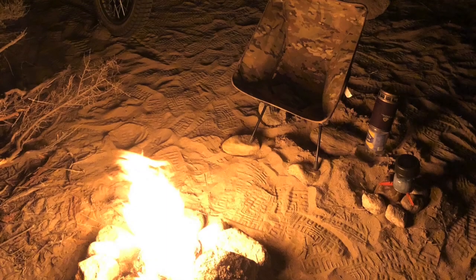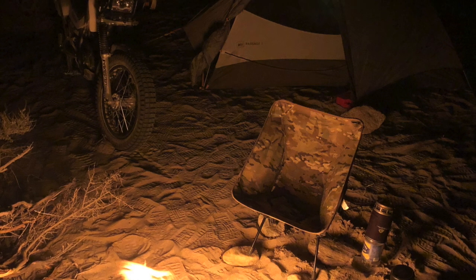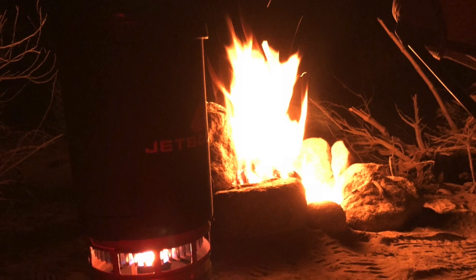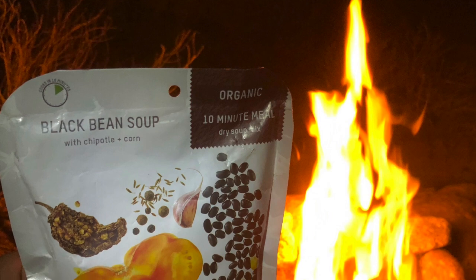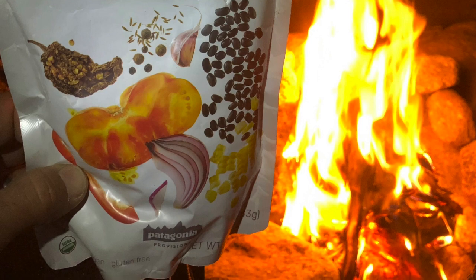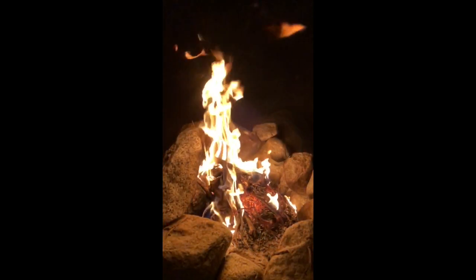From here we boogie back out into the big wash so I can go get camp set up, because my guys are going to leave, and we spent the whole day checking it out. So I find me a spot, get set up, get the Jetboil blazing. That thing came in handy, and I tried for the first time this Patagonia black bean soup, which was super awesome, I have to say. And the rest of the night is just make fire, enjoy the fire, and call it a night. Tomorrow will be the long ride back home, but I'll still try to find more dirt, as I always do.